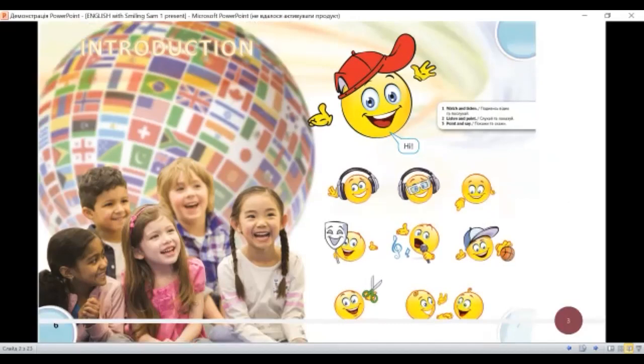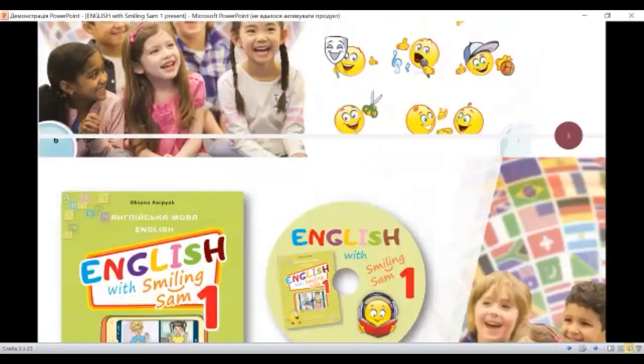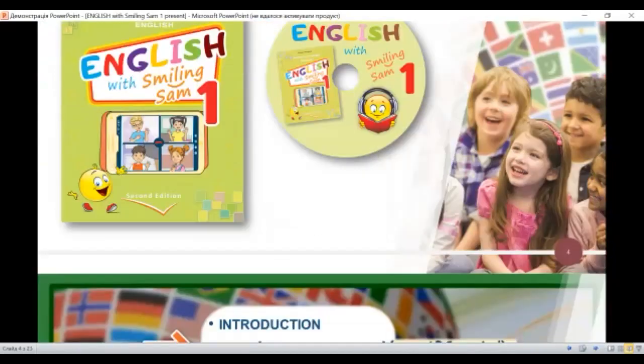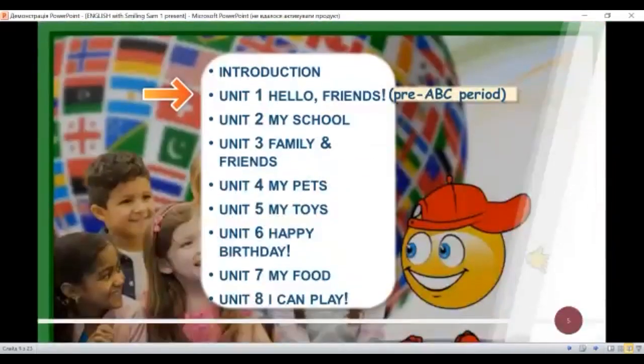Icons that are used here give the children a little independence. The pupil's book has an audio support to be used at the lessons. It contains all the pupil's book audio, songs, and chants. Apart from it, there is a video support with animated stories. The pupil's book has 8 units.